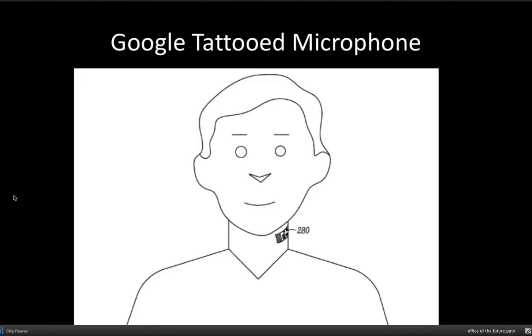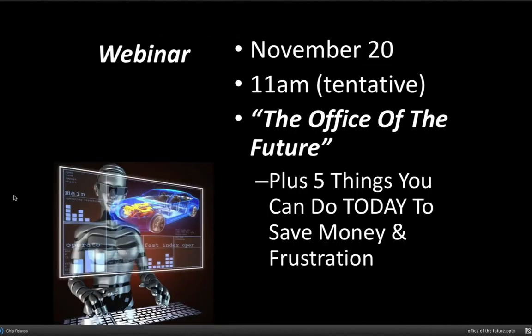And this is one of the most interesting. Google just recently got a patent for a tattooed microphone. So if you know how hard it is to have a conversation with people in public sometimes when there's a lot of background noise, or your phone's in the car and you're away from it, Google's actually got a patent now for a tattooed microphone they can put on your neck that will transmit your voice to your phone nearby, so you can keep having a conversation with someone even when you don't have the phone up to your face, which is kind of freaky and weird to think about. But that's the even more distant future. We probably won't see that for another 5 to 10 years.